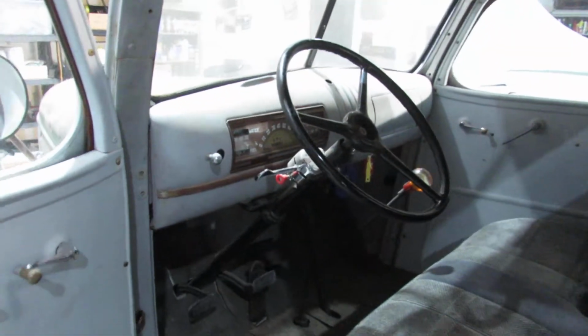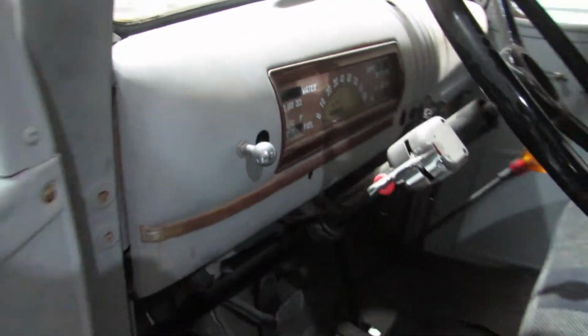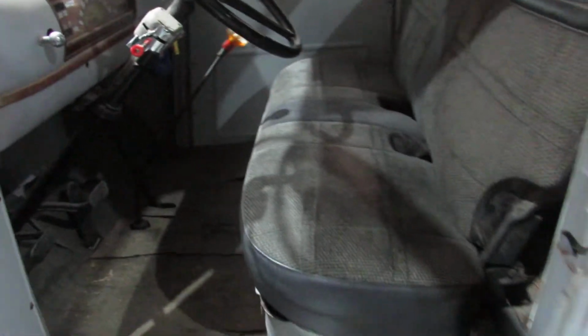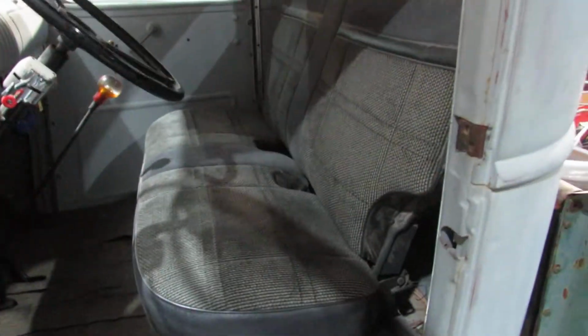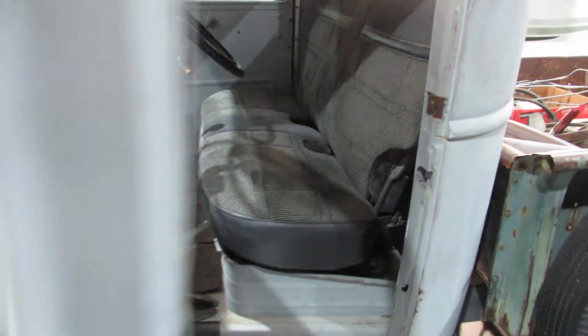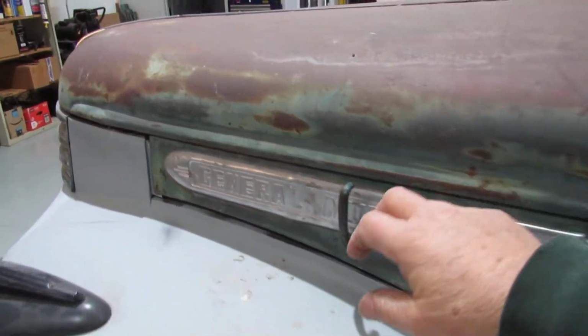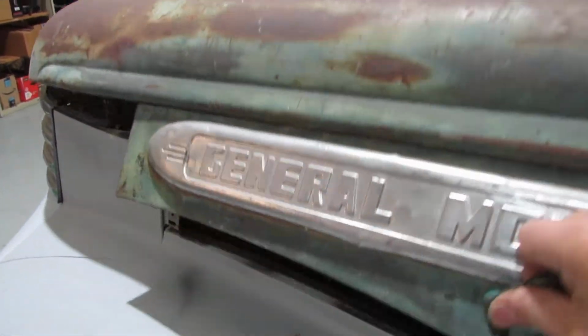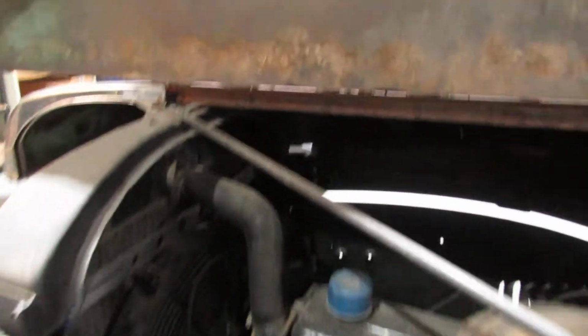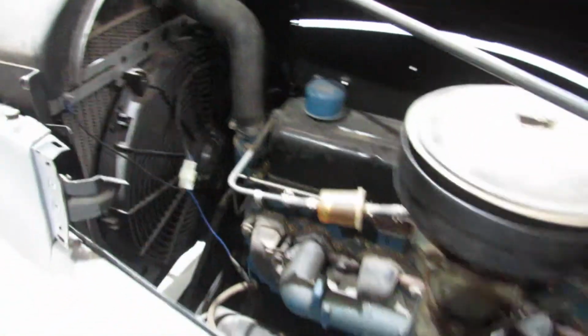Mostly all original. The dash gauges and so forth have been rebuilt, but we're missing the original seat, and this seat is out of, I think, a Chevy Blazer, the back seat of a Chevy Blazer, and so we're going to have to do some hunting to try to find the correct seat. But anyway, let me move over here to the engine. I pull this hood open, or half the hood. Hood works pretty good. Let her drop, which I shouldn't have done.